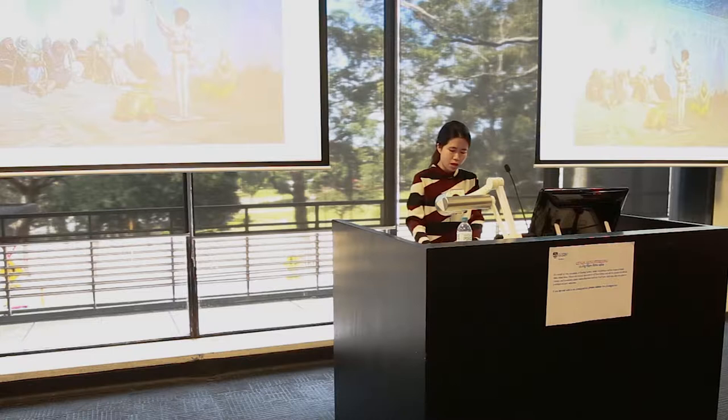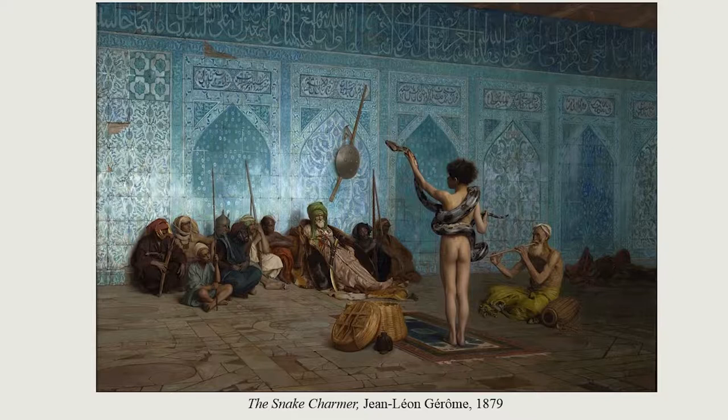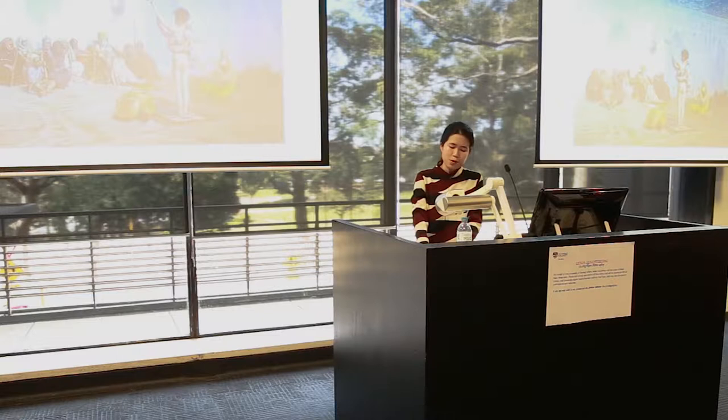So Professor Nochlin focused primarily on the 19th century French Orientalist painter, Jean-Léon Gérôme. He completely conceived, as you can see, this quite famous painting of Orientalist art. There is a snake charmer in the middle, but the artist completely conceived of this image. The painting was the artist's imagination, which remarkably looked realistic.